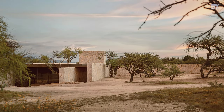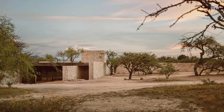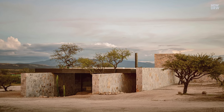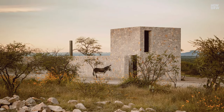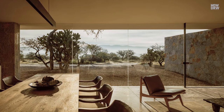Explore Enso House II, a Mexican architectural gem born from Guanajuato's rich cultural identity. Crafted from locally sourced stone, this residence pays homage to the region's heritage with a design that harmonizes effortlessly with the environment.